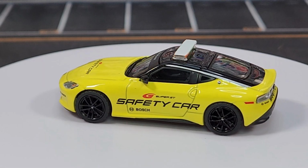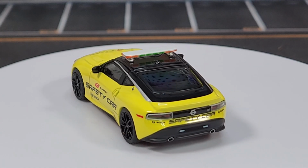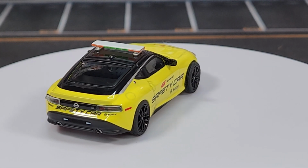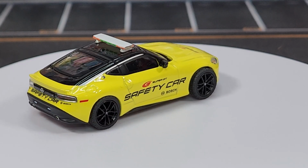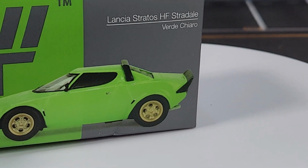That is a really nice light bar on the top of that. Of course, the prints and all that stuff looks good. I love the tail lights. That looks good as well. Never really realized they were lensed, but that looks pretty good. So, a bit of here, a little bit of there. But just happy we get a pace car now so that we can take care of our Super GT series.